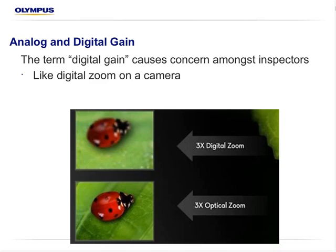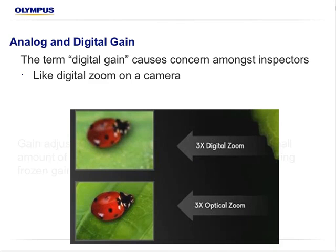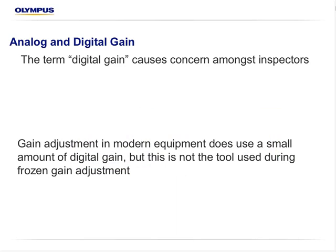It's not ideal if you want a really clear version of the image, like we see here, this picture of this ladybug. And so what's really important to understand is that gain adjustment in a modern flaw detector does use a small amount of digital gain, but very, very insignificant amounts that would not cause that kind of pixelation. Analog gain is still the highest contributor of the gain adjustment, the amplification, even in modern digital equipment. But there is a way that we're able to use modern technology to still achieve the idea of gain adjustment while frozen.